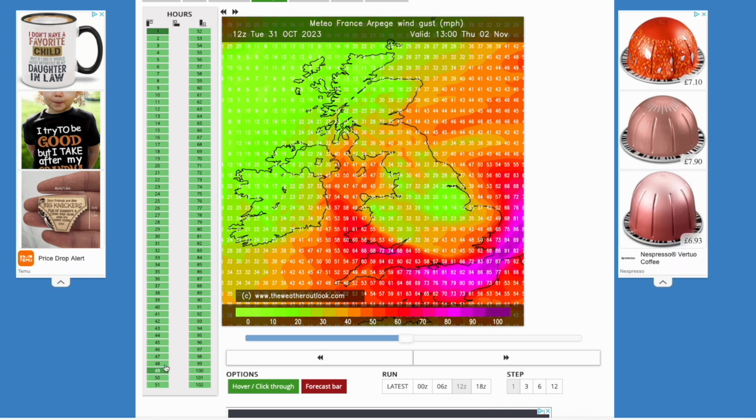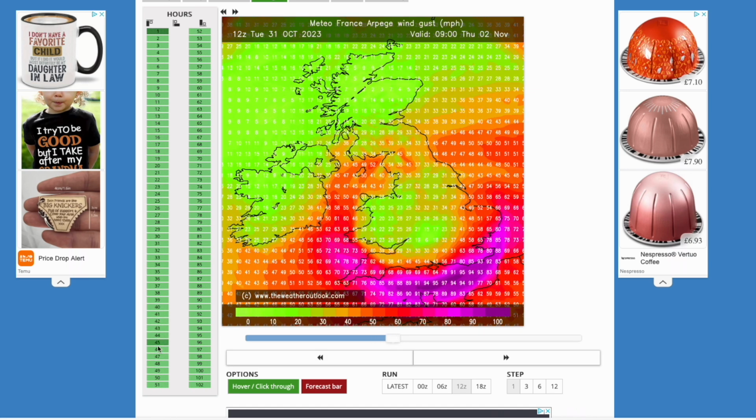So the Arpege is very strong, as the UKV, but it does have it slightly further northwards, maybe only by a few tens of miles, not enough to bring those 90 or 100 mile per hour winds towards the Isle of Wight and the far south coast, but enough to impact more of southeast England, impact even East Anglia, impact southwest England, and impact central southern England more.